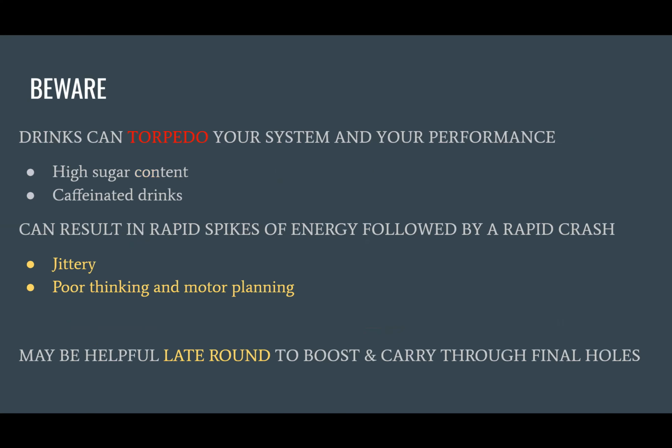And then post round, we want to watch, I'm sorry, but let's stay in round. Here's my beware slide. I got ahead of myself. Drinks can torpedo your system and your performance. So drinking a soda out on the golf course, having a full unwatered down energy drink, watch your Gatorade, your Powerade, things like that. Things that are really caffeinated, watch the hyper-caffeinated drinks. A little caffeine dose through the day could be a performance enhancer.